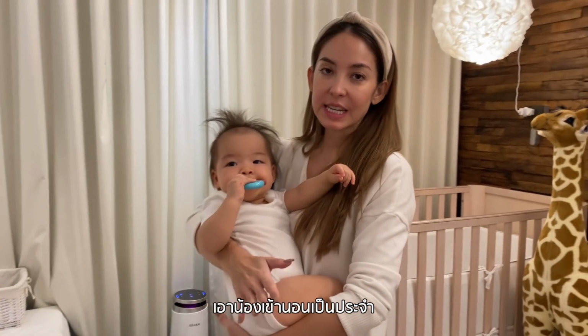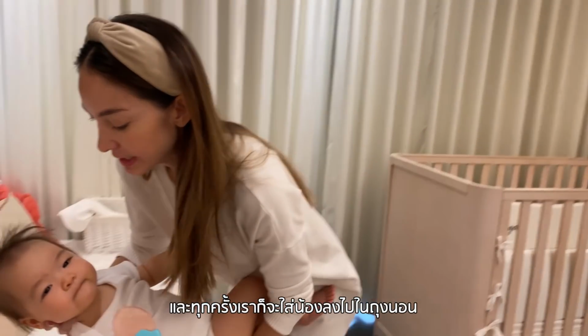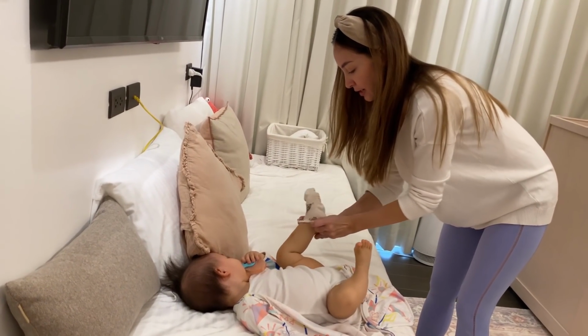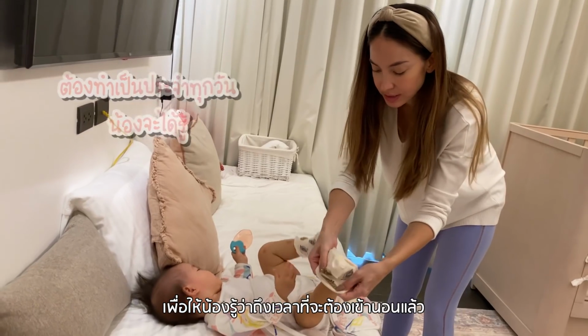So we have a routine. We put Kaya to sleep and we always put her in her sleep sack. Put socks on her so she knows. And we always do the same routine so she knows she's about to go to sleep.